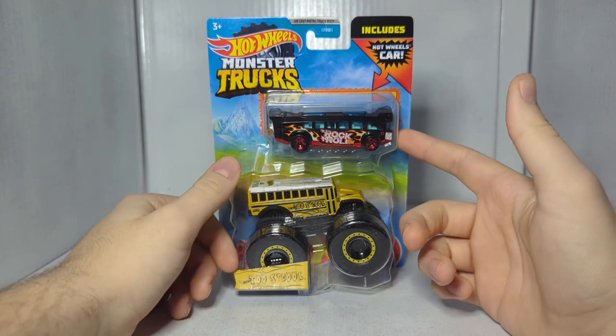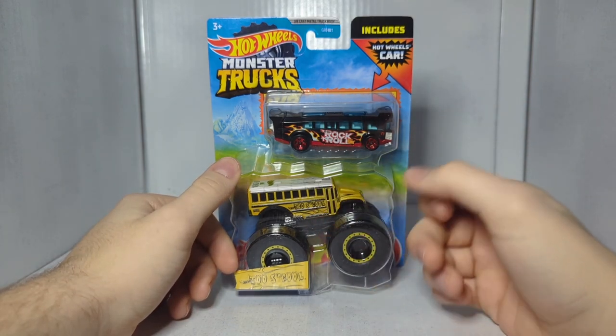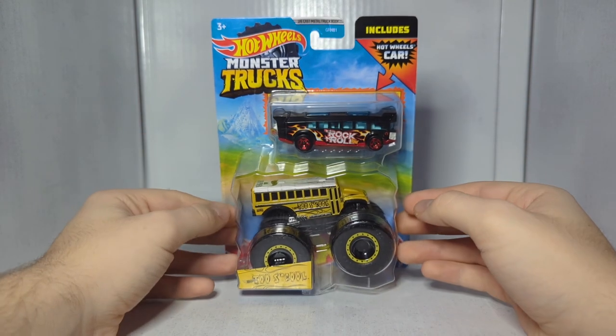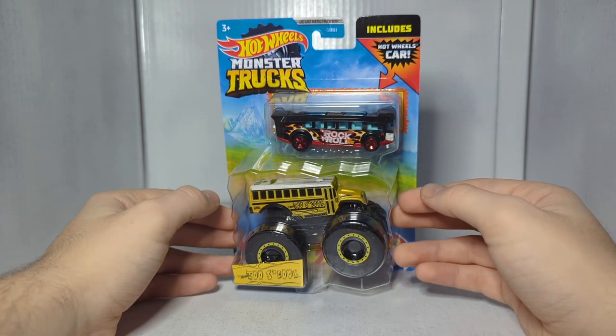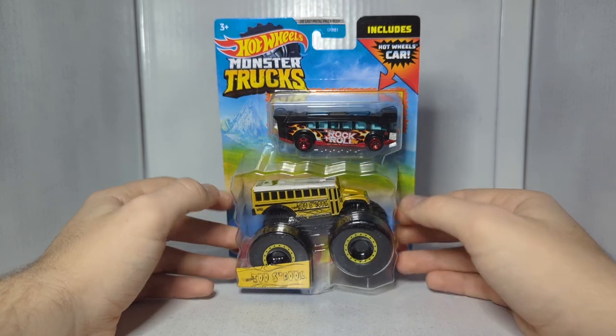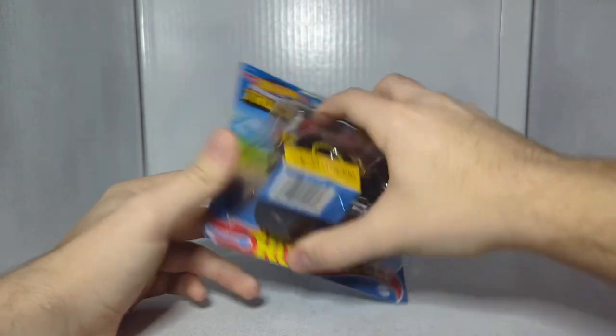I think it would have been great if we would have got Hot Wheels High with this paint job. I think that would have looked sick. But no, instead we had to get a completely different car. And I don't know what that's all about. I really don't know why they did that. But yeah. Anyway, let's get this one open.